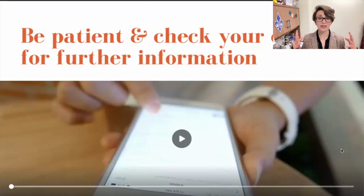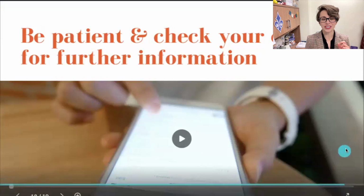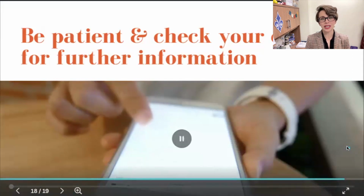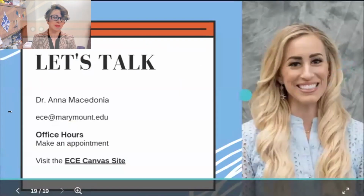And I know that feels like a really long time waiting, but it can take that long just because of all the shifts and changes that may happen in a school division, right? But if you're still unsure or a little anxious about it, don't hesitate to reach out just to make sure that everything's okay and we're all set up.